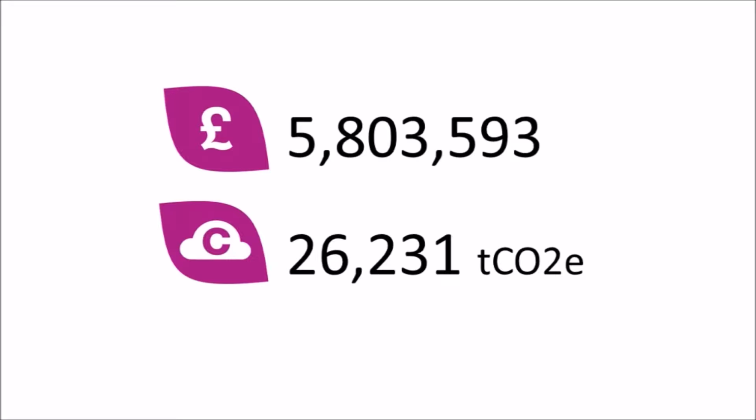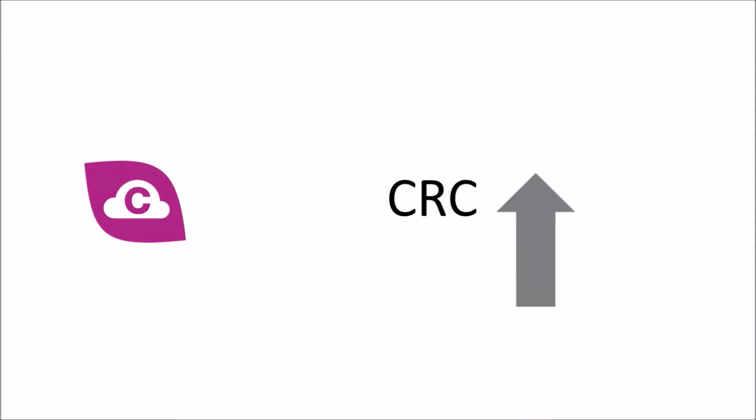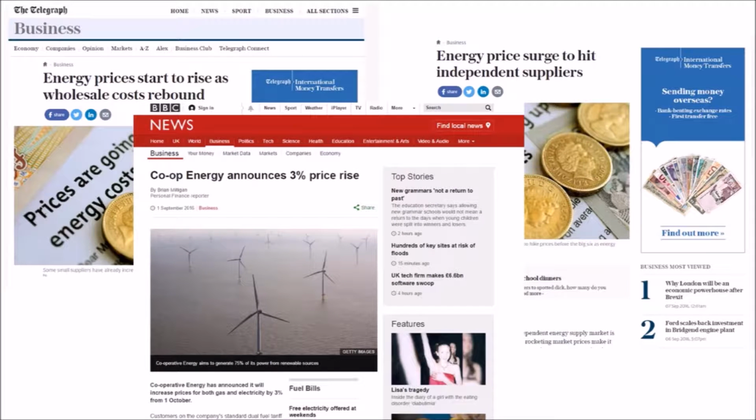For example, QMUL partakes in the CRC Energy Efficiency Scheme, which included a rise of £4.40 in the cost per tonne of carbon. So although our carbon footprint decreased, the overall CRC cost actually rose. As a large public sector organisation with significant energy needs, QMUL can be particularly vulnerable to hikes in energy prices.